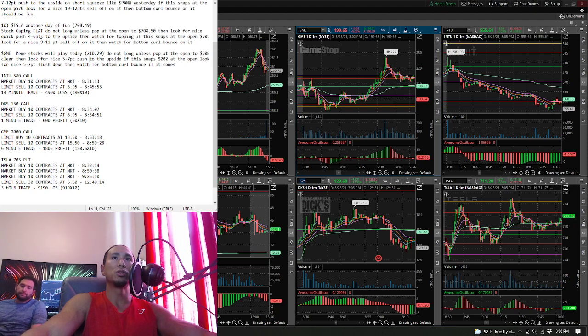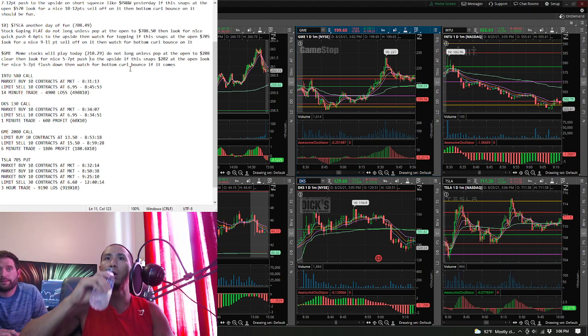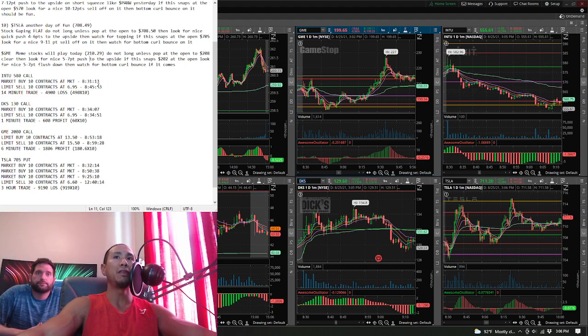then look for a nice quick push 4 to 6 points to the upside, then watch for topping. If this snaps at the open 705, look for a nice 9 to 11 point sell off, then watch for a bottom curl bounce on it. Obviously I thought this was going to sell off. I thought the market sentiment was going to be a small pop at the open and then a downside move, and I thought wrong and I played heavy.